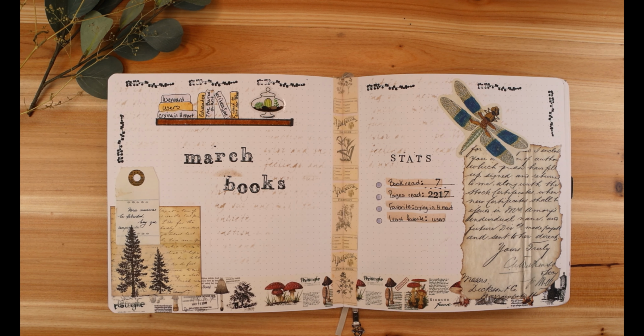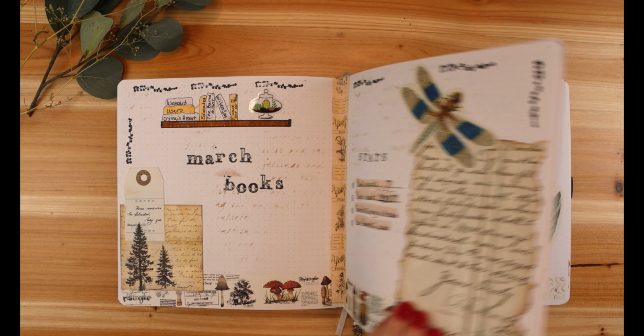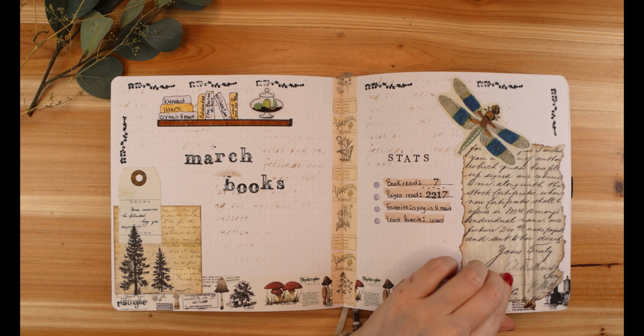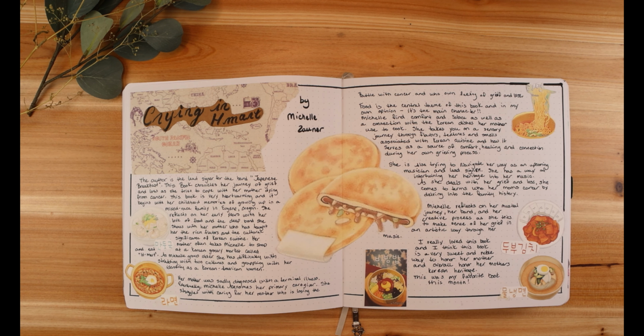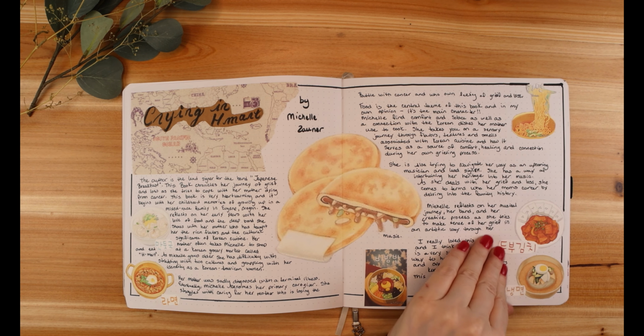So as you can see, as we get into March, I am still tracking stats. Now, I don't think this is important to me. And I felt like the more books that I read, the less I was actually enjoying them. And as you can see, as we go month to month, the amount of books that I read becomes less and less. And honestly, I enjoy books more when I can take my time with them.